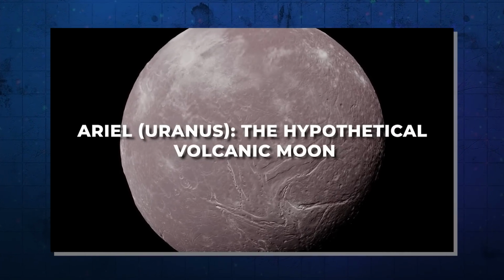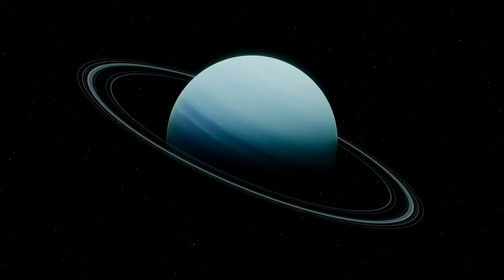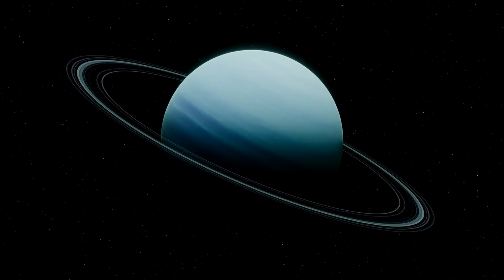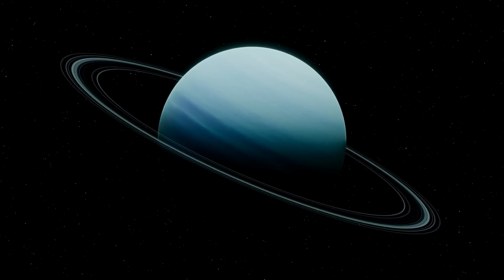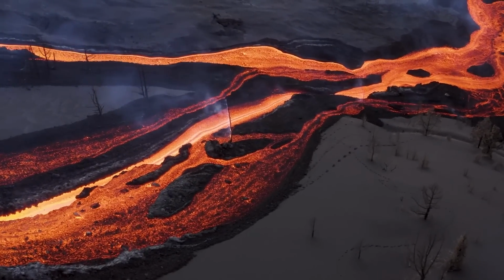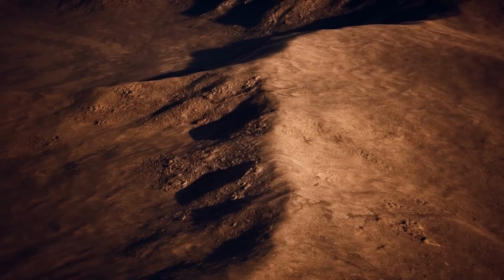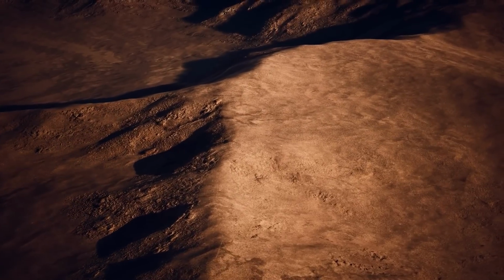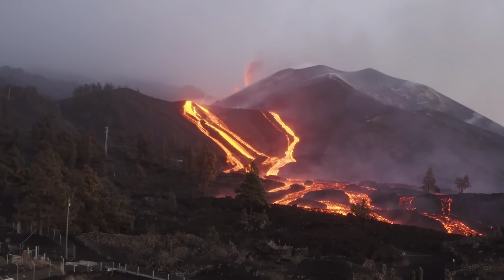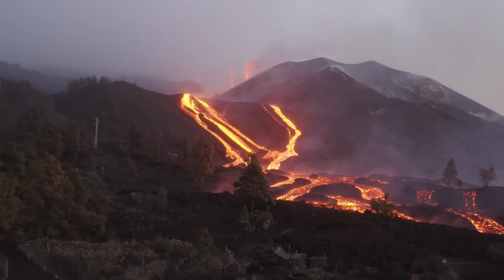Ariel, Uranus, the hypothetical volcanic moon. Ariel is one of Uranus's bigger moons. It is a world of opposites, with features that point to a changing past shaped by geological and maybe even volcanic activity. Miranda's surface is more broken up, but Ariel's is mostly smooth, with some hills, dips, and craters here and there. These traits point to a past of resurfacing, which may have been caused by processes such as cryovolcanism.